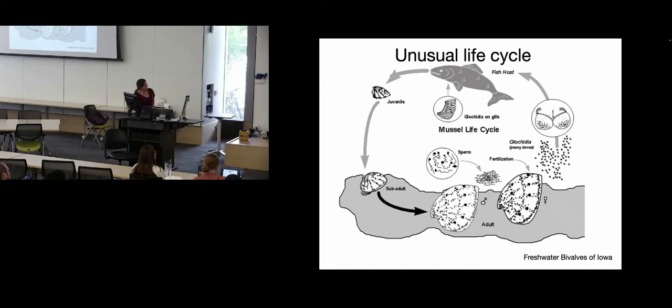And then when the offspring are mature enough, they release them into the water column where they parasitize fish. So they latch onto the fins and the gills of fish. There was a debate when I was younger about whether or not they just latch onto the fish for transport or if they suck the blood from the fish gills and parasitize them that way. Everything that we have now suggests that they actually do parasitize the fish and suck their blood.